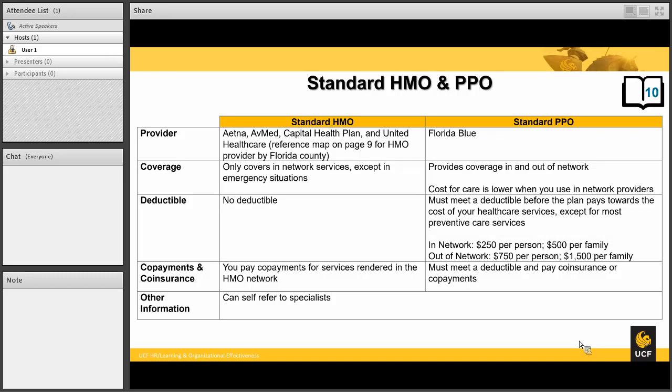Whereas with the PPO, there is a copay for simple services like a visit to the doctor or the specialist, where you pay a simple flat fee for that visit. But when it comes to more complex medical procedures like hospitalizations and surgeries, you'll have a different cost structure in which you will pay a deductible, which is the initial amount of money that you pay up front before any insurance kicks in. And then you'll have what's called co-insurance, which is a splitting of the bill.